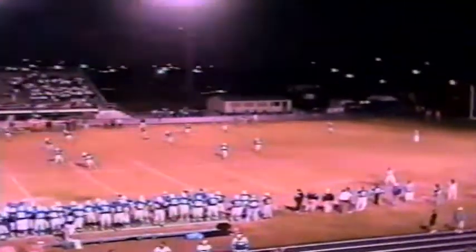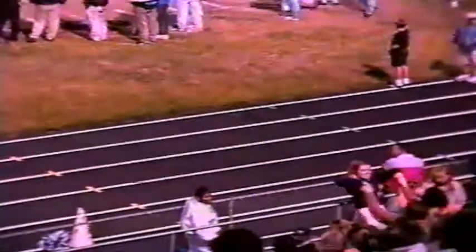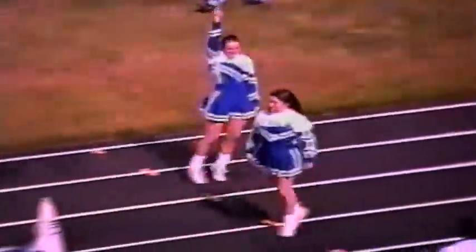Long and deep, and it's headed for the end zone, and Lebanon will bring it out to the 20. Terry, what about that scoring drive by the Green Wave? Tommy, Gallatin goes 58 yards. It takes them 8 plays. Bernard Rogan scores his 3rd touchdown of the night, this one on a 6-yard run. Charlton came in, kicked the extra point. So with 10:52 left in this ball game, the score is now Gallatin 35, Lebanon 0.